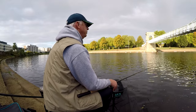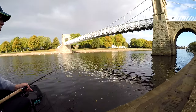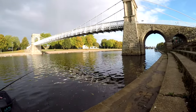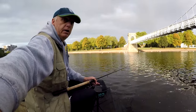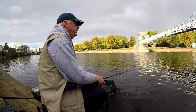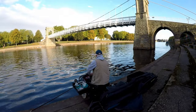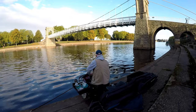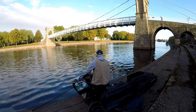If you look at the swim I've chosen, I'm trotting down towards the old suspension bridge and the actual first pillar that's set out from the bank. Now downstream of this, it's really deep water. If you've seen the previous video down here, I was catching a mixed bag of fish, but here, just fishing tiers and hemp, I'm hoping just to pick out some specimen roach and ignore all the little bleak.